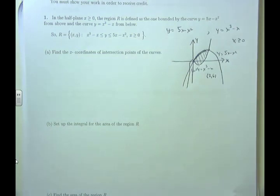How many points you got? 0. You didn't show your work. How do you show your work on getting points of intersection? This is what we're after.